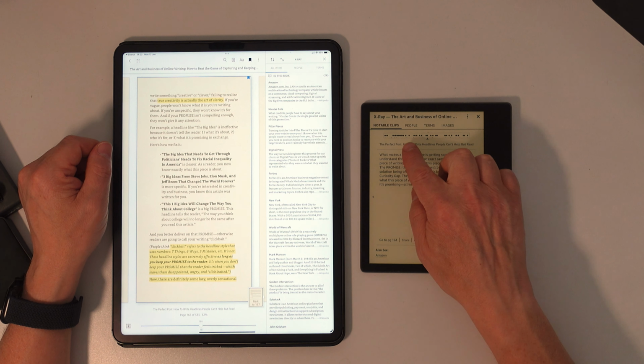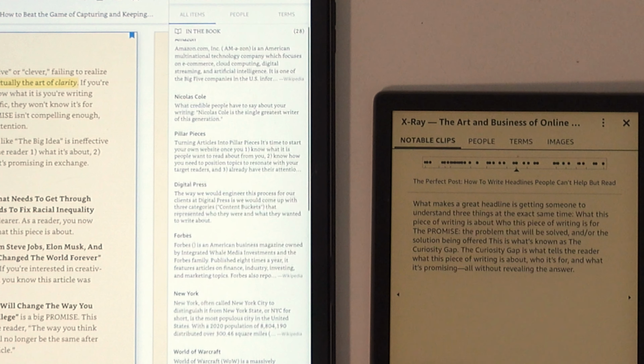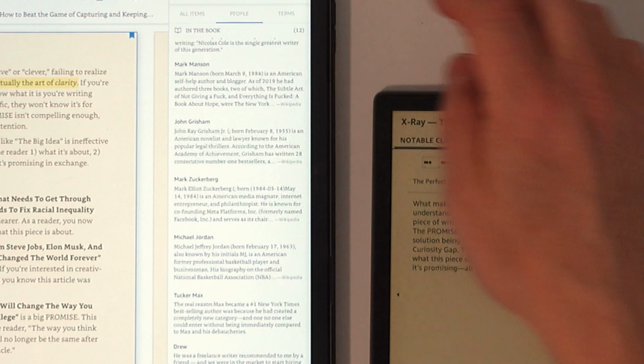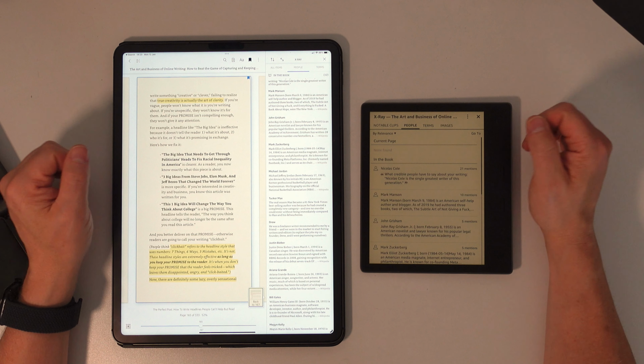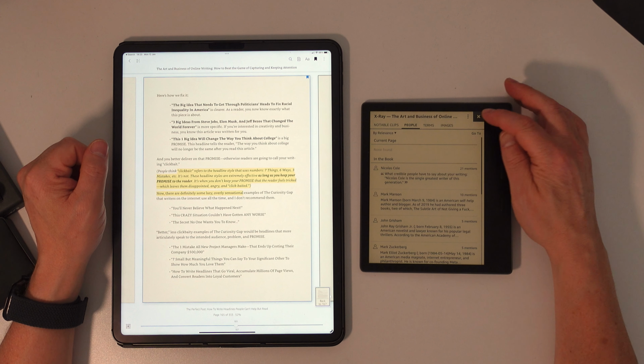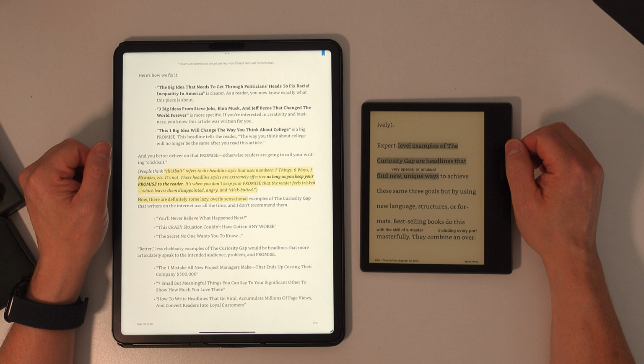It lists the characters' names and where they appear on the page, as well as explaining the terms used in the book to help you get under the hood, so to speak, of the book and gain more understanding. I admit this is a feature I don't use and I often forget about it.